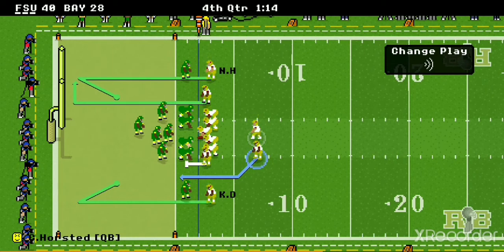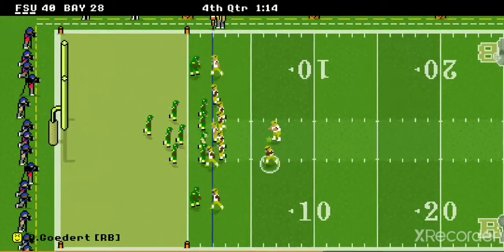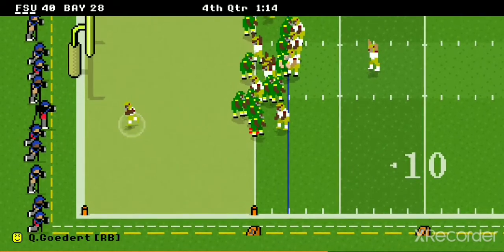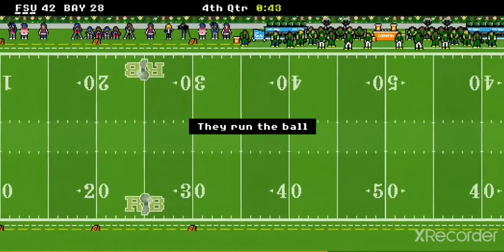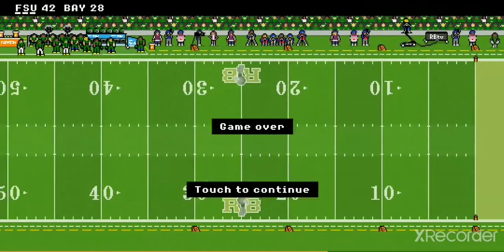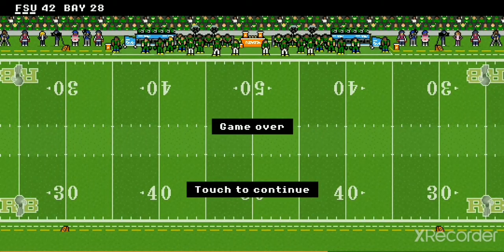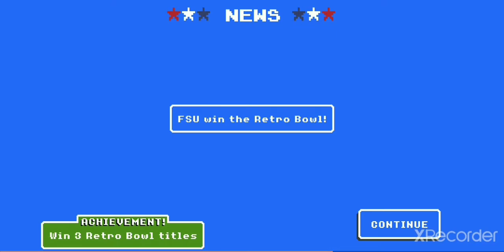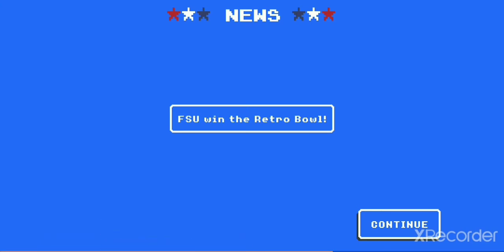And now it's a 40-28 game with only a minute 14. That might have been a game-winning touchdown as Quentin Goddard converts on a 2-point conversion right there. And Baylor is going down, but time runs out. And it's over, folks. And your national champs are the Florida State Seminoles with a score of 42-28 as they beat your Baylor Bears. It's over, and they complete the undefeated season here.